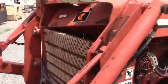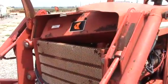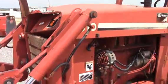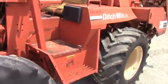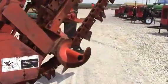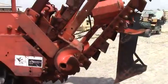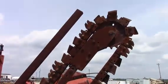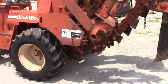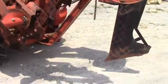There's a small hickey here on the front where the front plate got pushed in. Run into something, guys. Not sure right there. Doesn't affect the use of it, though. Got your big trenching arm back here on the back. It is hydraulic raise and lower. It is reversible, run both directions.